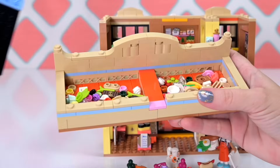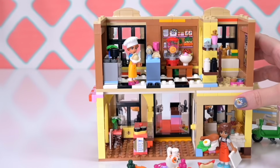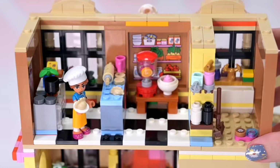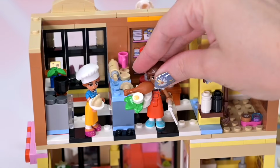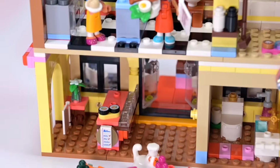And this just pops off, this whole top lid. In fact, now that I think about it, I don't know that the second floor is designed to come off. No, you could take it off reasonably easily if you wanted to, but it's not designed to come off just as an easy thing. Okay, this is a very, very cool set. I hope you can find it wherever you live. It's been a bit of a struggle for me to be able to find it, but I'm so glad that I did get it.